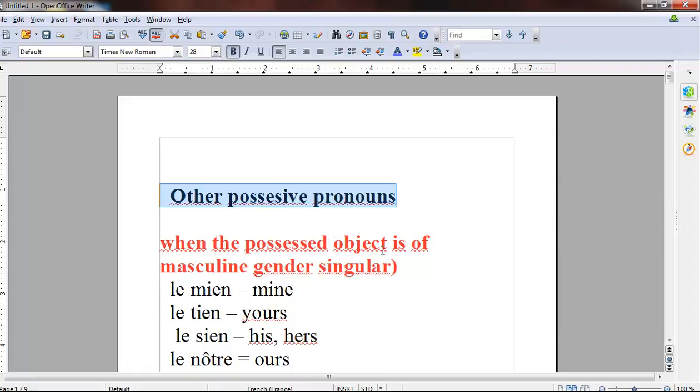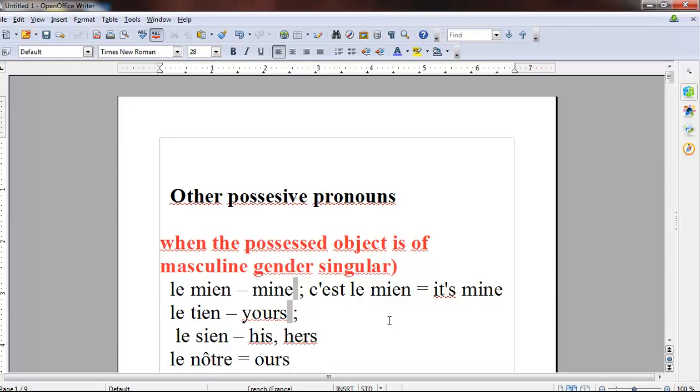When the possessed object is of masculine gender singular, for example, I'm having a notebook, and notebook in the French language is masculine, then if I say it's mine, I would say c'est le mien. It's mine. So le mien means mine. In the same fashion, le tien means yours. C'est le tien. It's yours.